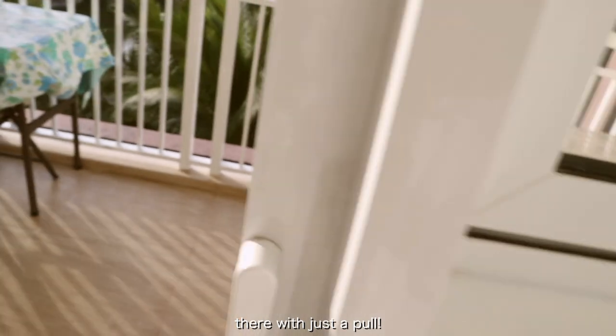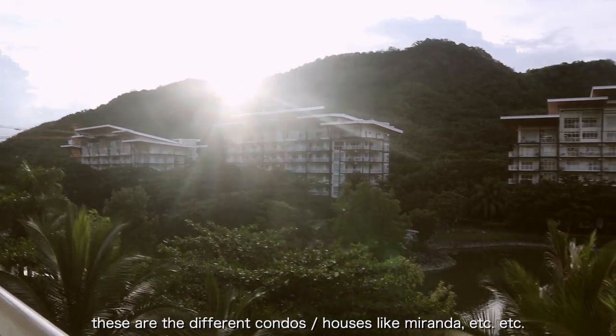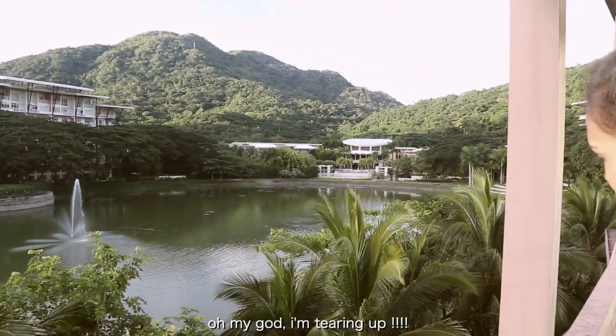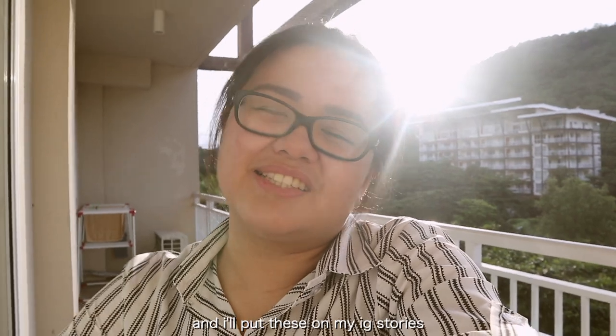And then, meron na din yung balcony saan makikita yung views. Ayun, hila lang. So, ito yung view. Holy shit, ang ganda! Ito yung mga ibang houses, yung Miranda, yung ganun-ganun. Yung guys, so ganda from here. Oh my god, naiiyak ako, ma'am. Shit! That is the room. Napakalaki, I approve. And isa story ko sa IG story ko, I'm living the life right now. For 3 days at least.